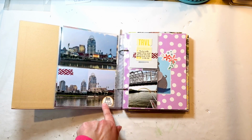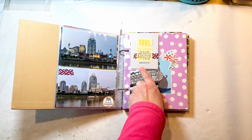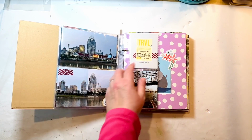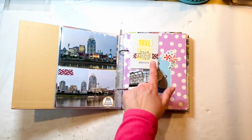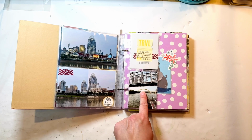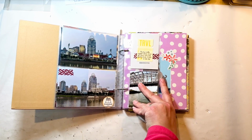Just a little washi. I did some stamping on this tag. That's it. And over here, I couldn't find a card I liked, so I just made my own. I used the same washi so it would look cohesive, and then I had this little travel tag. It was awesome because it had just enough room for my journaling, and it was yellow to match this bridge. So couldn't argue with any of that.